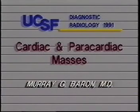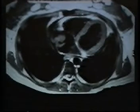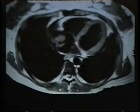As we get more and more experience with MR, trying to put it in a slot, figure out where it is of use in terms of heart disease. In terms of acquired heart disease, especially coronary artery disease, I'm not convinced that we have much to offer at present that can't be done by other, perhaps cheaper and simpler techniques. However, there's absolutely no question that in terms of tumors of the heart, MR is, I think, the best diagnostic method we have. Now, tumors of the heart, it's very good for because we get a tremendous contrast.